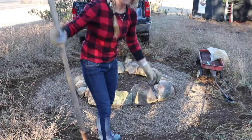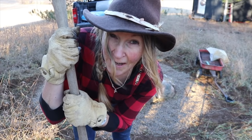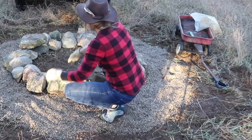It's gonna be super awesome to have a fire pit up here too. I mean, I love fires. I'm gonna have a wood stove in there, but still, you need a fire pit. You just sit outside, stare at the flames, cook a steak. It's gonna happen right here, right there. Yeah. See it now.